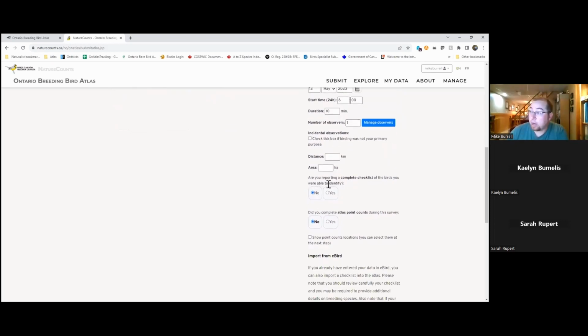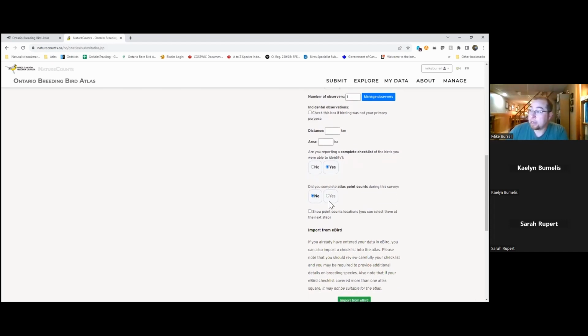Then we get down to, are you reporting a complete checklist? Yes or no. So basically the way to think about this one is, are you purposely excluding some species? Are you just reporting your highlights, something like that? In general, we much, much prefer you to put in complete checklists and answer yes, but please only answer yes if that was indeed the case. So all the birds you are able to identify are in this checklist. So I click yes. And then we'll get to this one on our next example, but this is if you're completing point counts, you click yes.